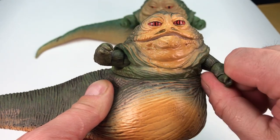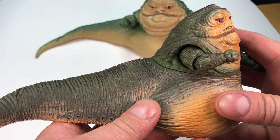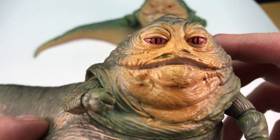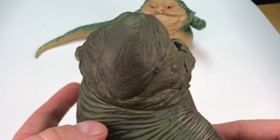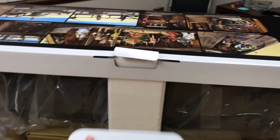So, pretty excellent figure here. I really like it. Yeah, that paint goes all the way around the body. Really brings out the sculpt. And it's going to be hard to beat this guy. This could be the best one. I really like it. And paint goes along the back too. So it's a fully painted figure.